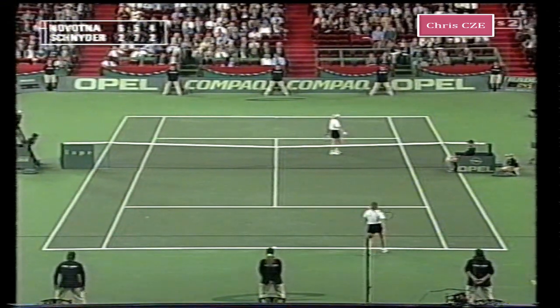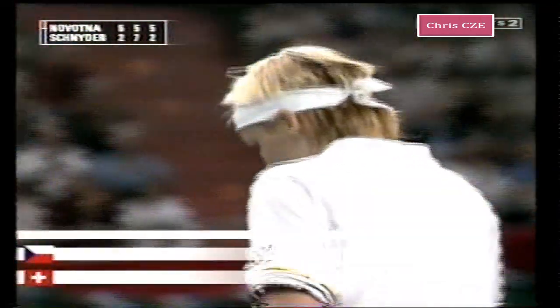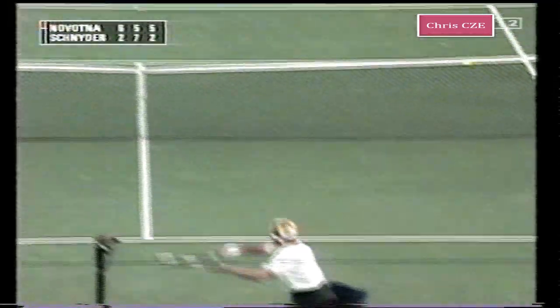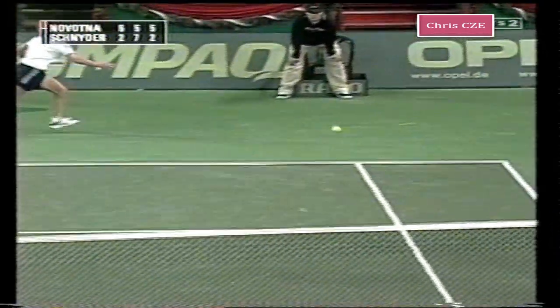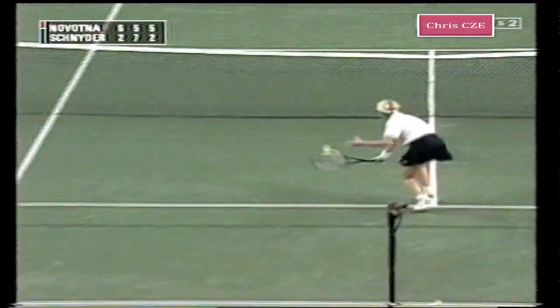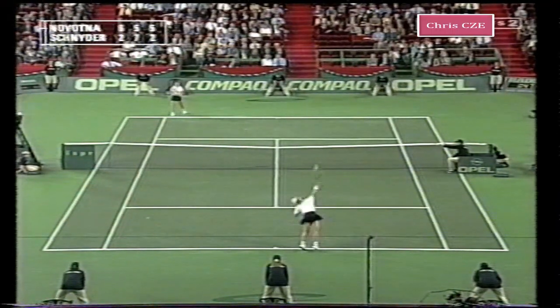Yeah, that was vintage Novotna. She just thought her way right through that point. It was beautifully crafted. Put tactfully, she's not unknown to have winning positions and then take a little time to sort them out. She had a match point here on her own serve, 4 in the second set.